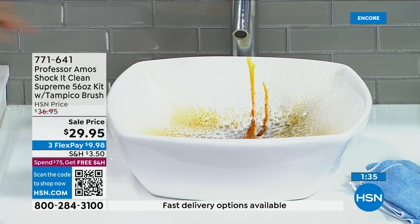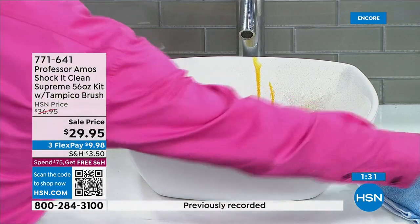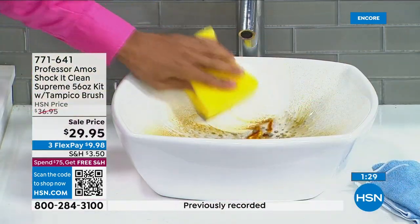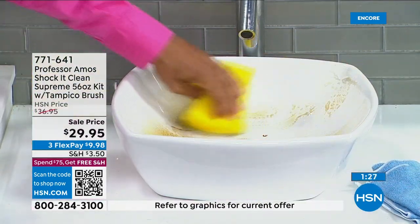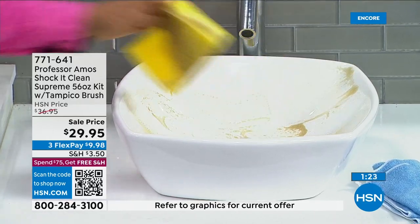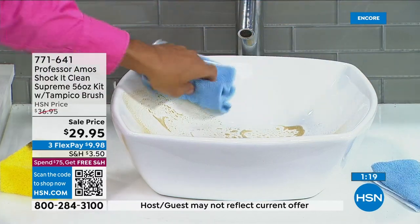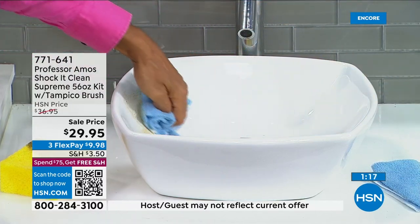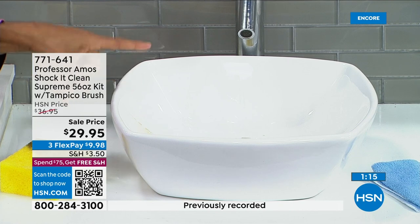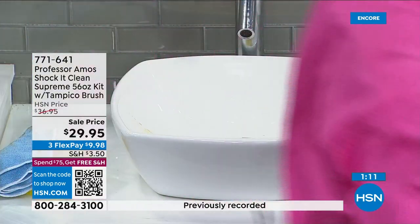There's the sink in the bathroom, always collecting makeup and stains and hair dye and toothpaste. All that stuff in the bathroom. Now, this is porcelain. I'm showing you this because it cleans porcelain. It cleans fiberglass so well. I'm just going to do that wipe here. And look at how squeaky clean. Porcelain, fiberglass, whatever surface you have at home. If it's granite, Corian, travertine.